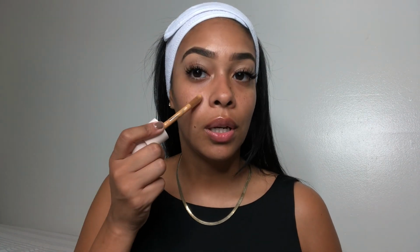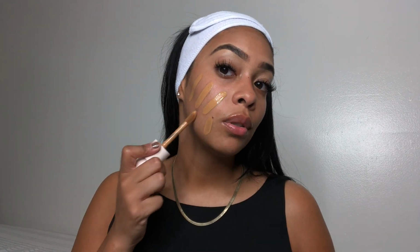Now we're gonna shake this baby up. So I would say shake it for like 10 seconds. So I start off with one side of my face first and then work my way to the other side. For the blending, I've been using the Fenty blending sponge and I love it.